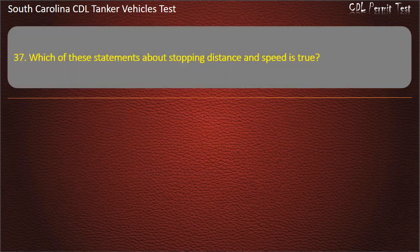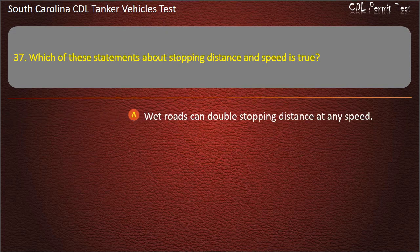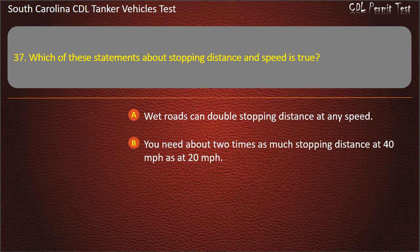Question 37. Which of these statements about stopping distance and speed is true? Wet roads can double stopping distance at any speed. You need about 2 times as much stopping distance at 40 miles per hour as at 20 miles per hour. Both of the above are true. Answer: Wet roads can double stopping distance at any speed.